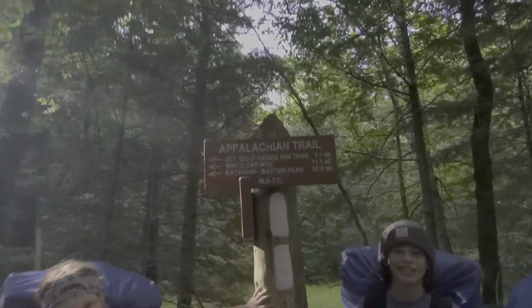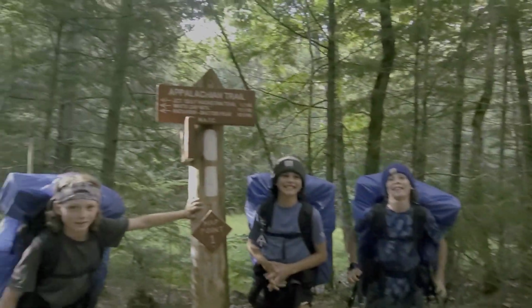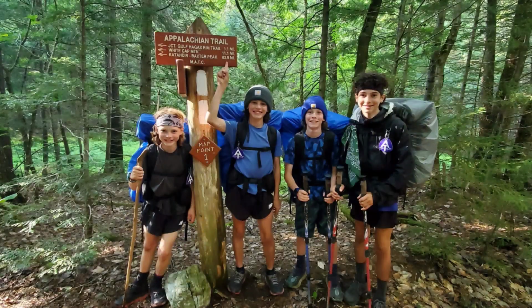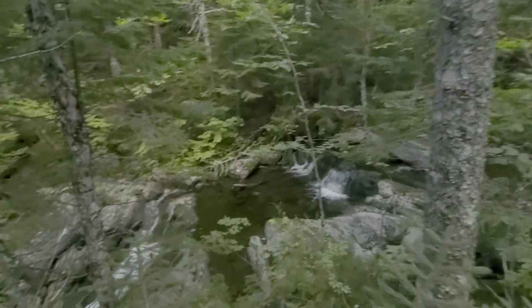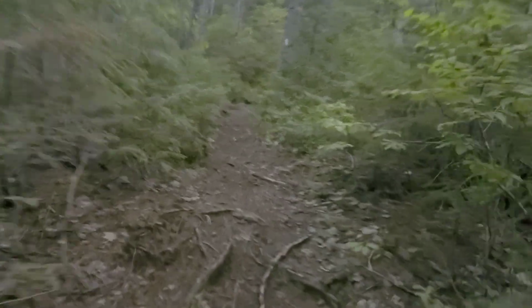Look at this. We actually have a sign that says Katahdin and Baxter Peak 83.9. How cool is that? Got to get up and over Whitecap. Here, Benny, get in there. This is a pretty stretchy trail running along the river here. Or you can sit where the water goes. Yeah, that's a good pool right there too. We got a couple of small mountains to get over before Whitecap.